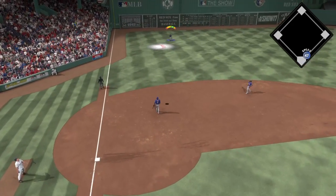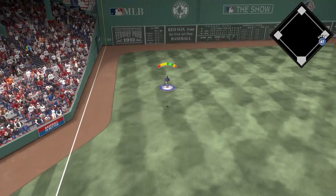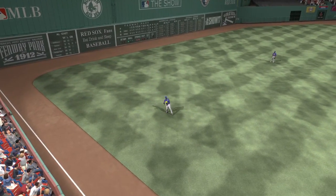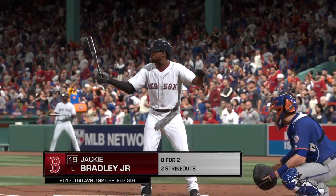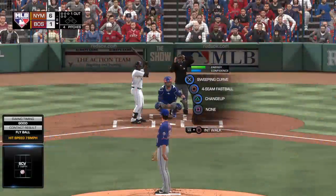This is in the air for Cespedes in left. And he's got it for the first out. Here's Jackie Bradley now, and he's likely just trying to put one in play.